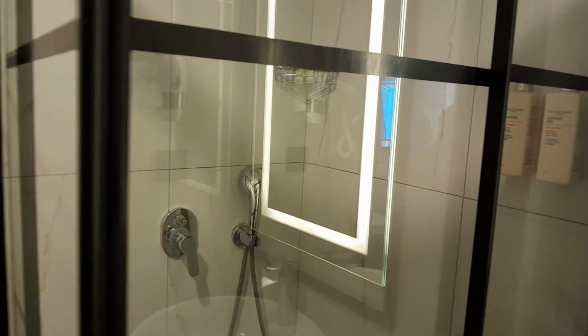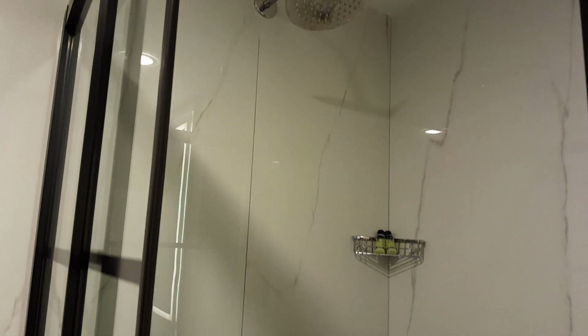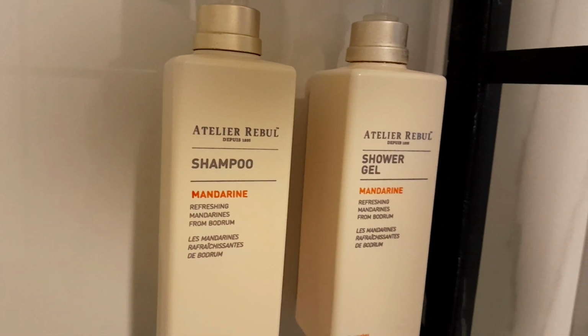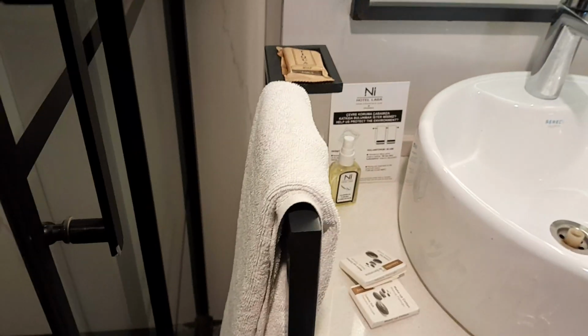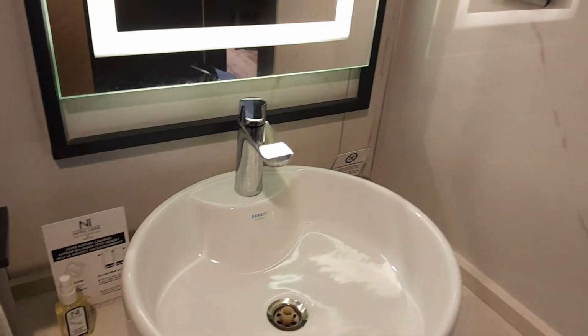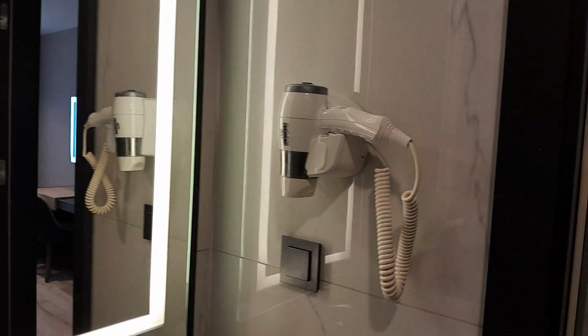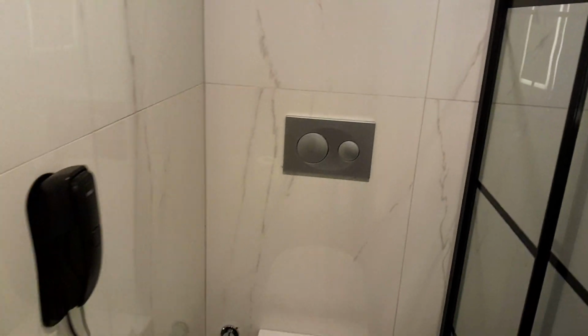Going back into the bathroom, the shower door opens like this. You've got the rainforest shower, all the gadgets that you need for a good soak. Those who know this brand, they know the brand. Towels, lovely basin, hair dryer, lights, camera, action. And of course, just in case you want to make a call while you're here, it's a phone as well.